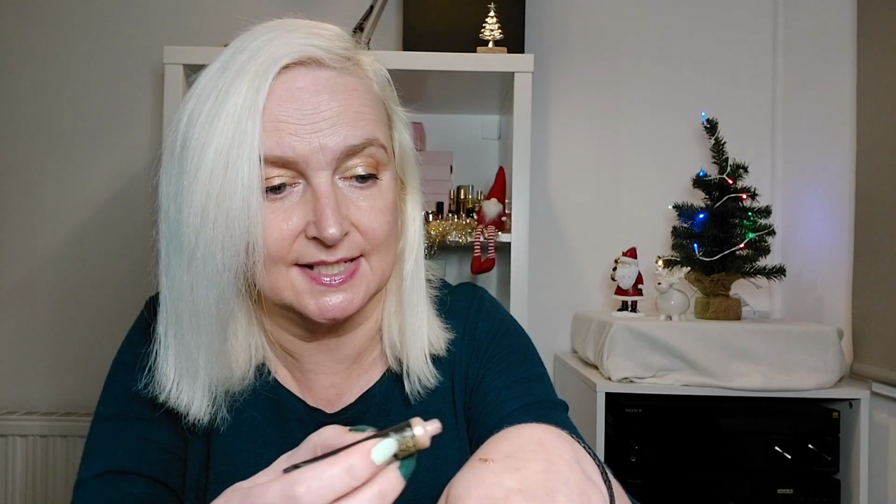Now the way I do it, because it is quite a pigmented one, as she says, is squeeze a little drop on the back of your hand and then get a very fine or a reasonably fine brush just to blend it out a little bit, and then apply it where you need to. I actually also put some on my brow just to try it there, and I quite like it.